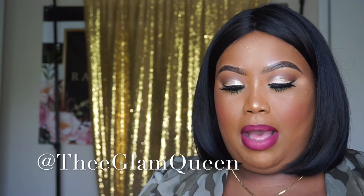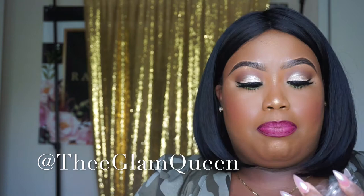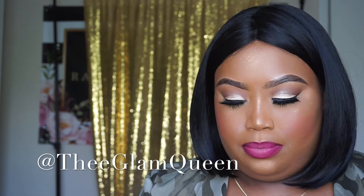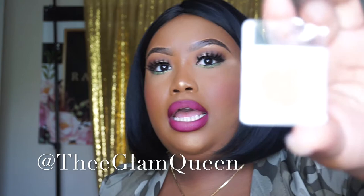This is Pumpkin Pie. This is a perfect color to use on the lid, like how I have this shimmery color on the lid. You can use Pumpkin Pie for the lid or right underneath the brow bone. Next is this Oatmeal Tan, and Oatmeal Tan is so beautiful. Another color that you can build within the crease.